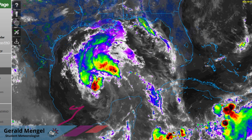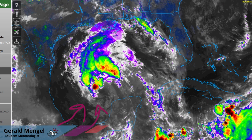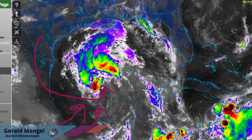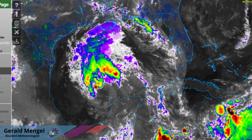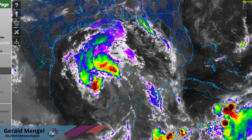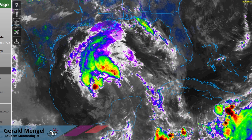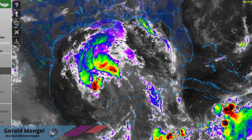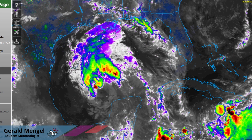We are still dealing with some shear out this way right now, and that has really wrapped in some dry air into the core of this system. I talked about that a little bit in the past couple of videos, how that was a very real possibility that some of that shear could drag in some dry air, and that's definitely what has happened overnight and really since landfall in the Yucatan yesterday.